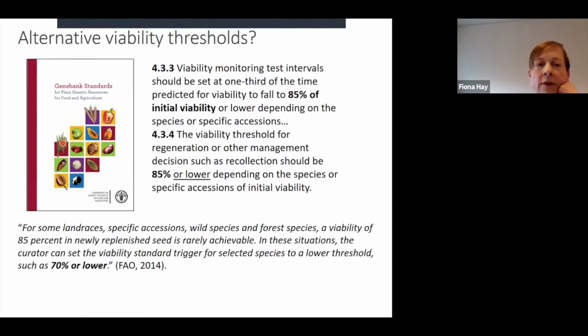I've got a picture here of the FAO gene bank standards. So these are the standards. These ones were published in 2014. And these standards are what a gene bank should be following. They should be aiming to adopt for their gene bank.